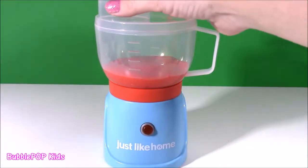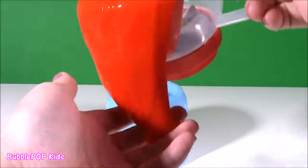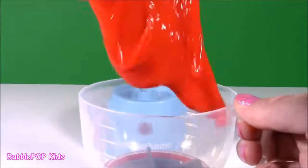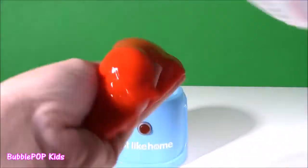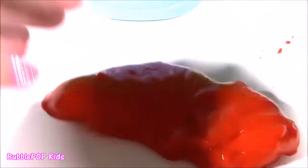Ew! What is this? We got some red goo or ooze. This isn't a surprise toy. What happened to our apple? Looks like our apple turned into some apple jam.